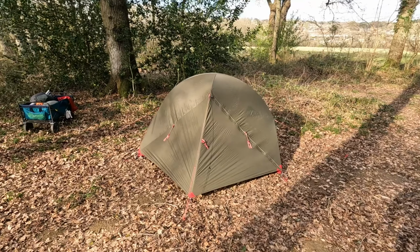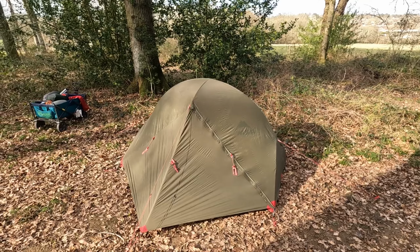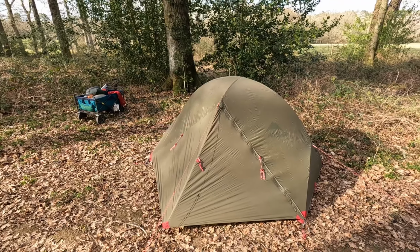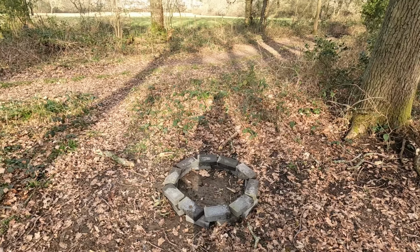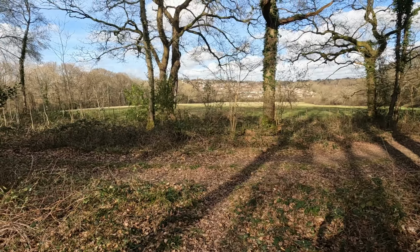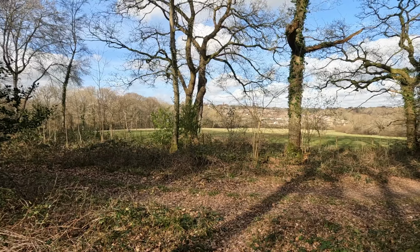I haven't guyed it out too much because there's hardly any wind at the minute, but there is forecast wind, so I have to keep an eye on that, especially overnight and into tomorrow morning. So we'll see how that goes. Got a nice little fire pit here that they've built, and just over the field there is walking distance to the pub, so that could well be calling later on.